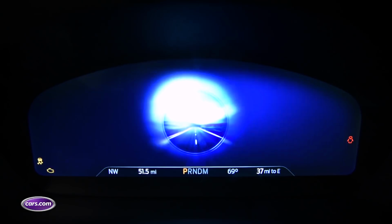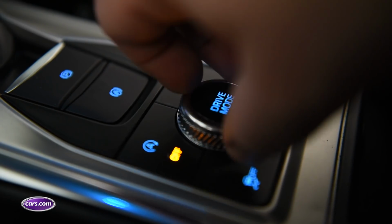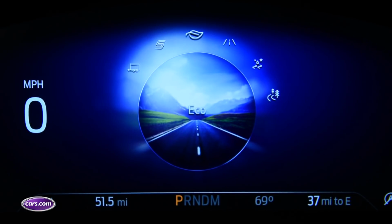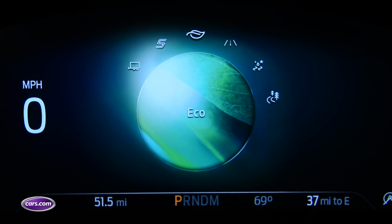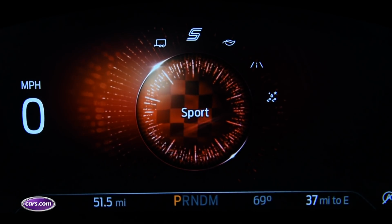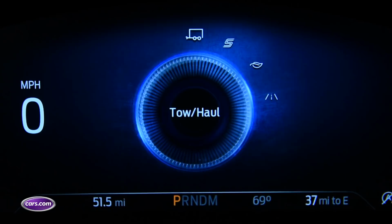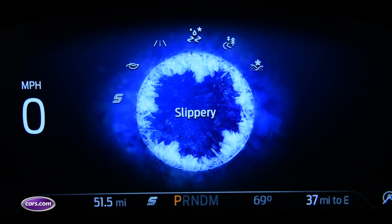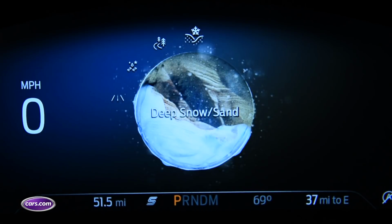There's also a new digital instrument cluster that's also optional. It changes depending on which mode you've selected in the terrain management system, which means that if you're in normal mode and you switch to sport mode, there's actually a little animation that happens before it settles into the new mode. It's very modern, it looks very similar to the Mustang system, which we're also a big fan of, and it makes this really a cool experience in here.